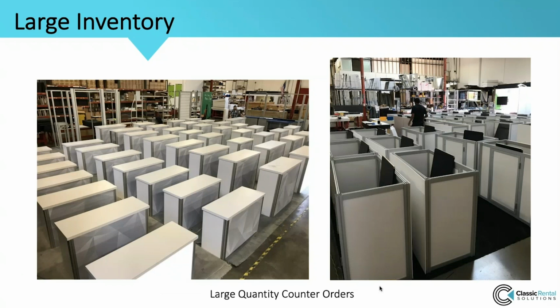So here's an example of a large counter order that we did. This was 49 backlit counters that we did for CES last year. You can just see them all lined up. There were actually 4 or 5 different sizes of counters there as well. They had different needs, so we just made these counters to match their needs.